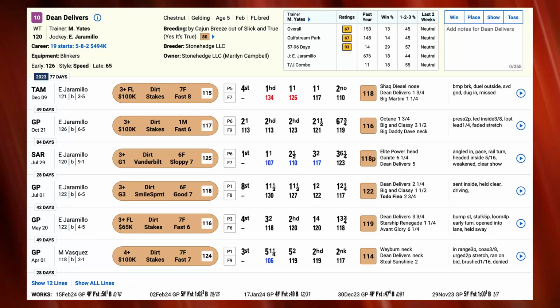And as we throw up our picks for this race, Craig, as you can see, I really respect that record for the number 10, Dean Delivers. I put him on top, just hoping he's a slightly better price than Candyman Rocket, but make no mistake, I do think Candyman Rocket is the most likely winner of this race and definitely the horse to beat. At the end of the day, I think the 6 and the 10 are the 2 best horses in the field, and I don't really have any negatives on them.